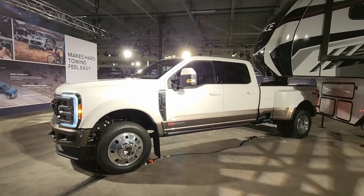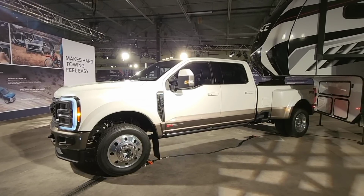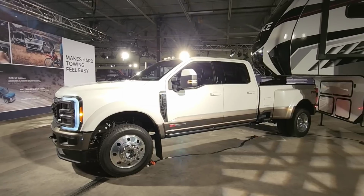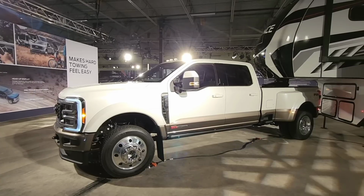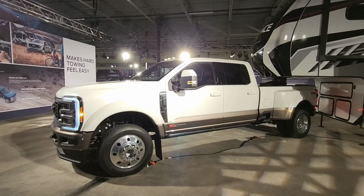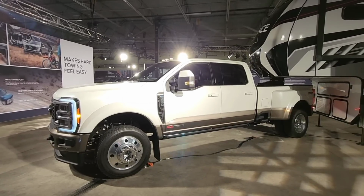You know, when I bought my 2017 F450, it was leaps and bounds ahead in terms of technology and innovation versus the 2016 F450 that it replaced. And what was kind of the general theme throughout this entire visit here with Ford is that the new F450, and not just F450, but the new Super Duty in general, has continued that trend.